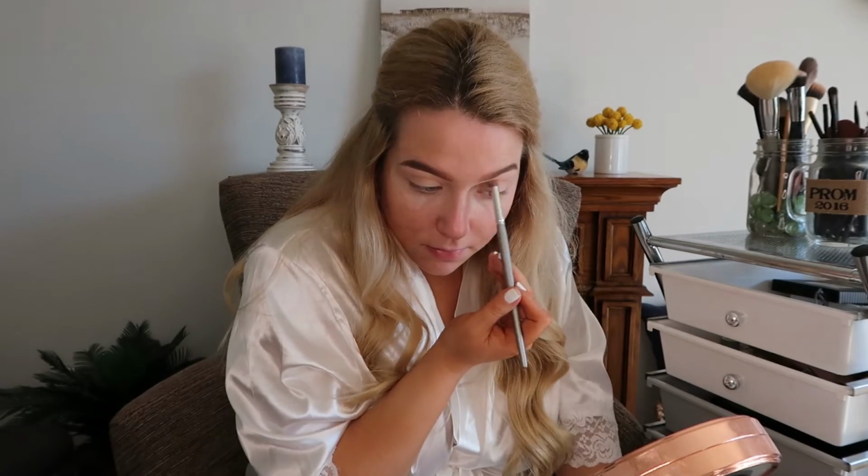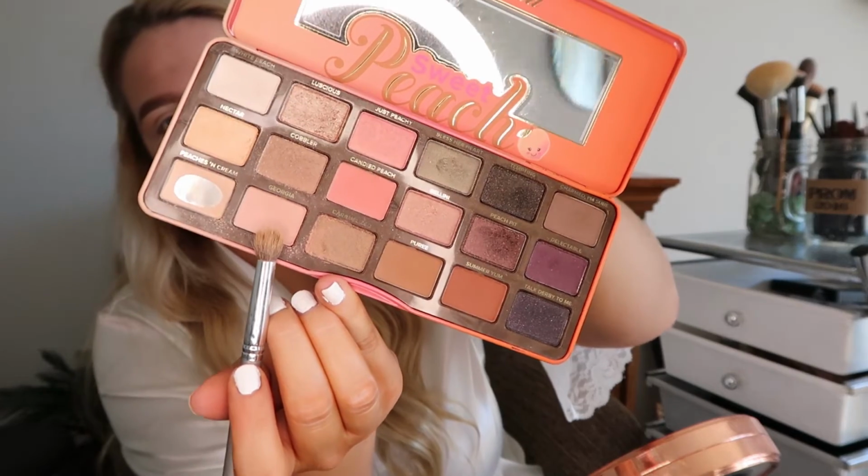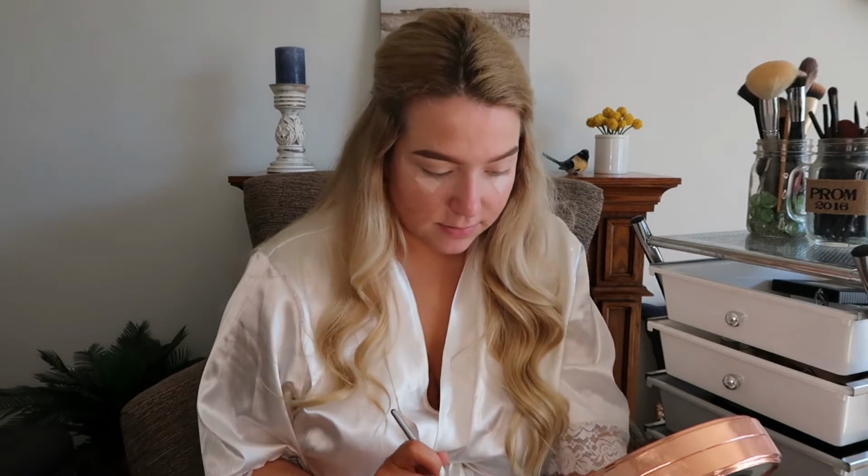That's all. Okay, so now I'm gonna go in with one of my favorite colors from this palette. You guys know I use it in a lot of videos. It's this color right next to it. It's called Georgia. It's just a light pink. It doesn't look like it would be much, but on my skin tone, I absolutely love it. I feel like it does wonders on my skin tone.